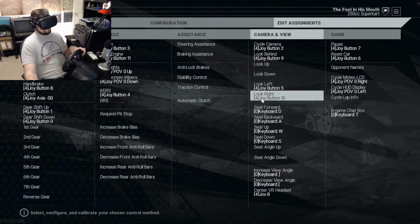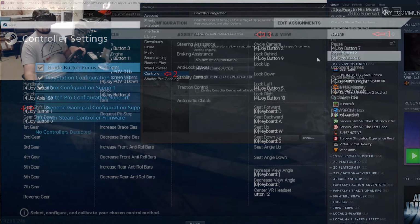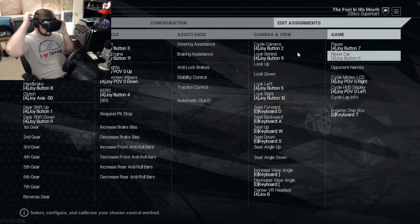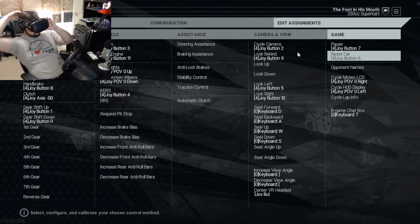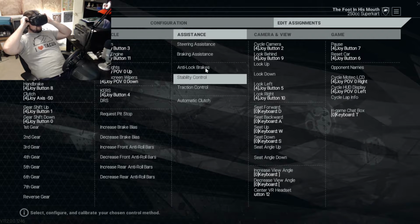I eventually figured it out. It's here, by the way. So when I fired it up this time, after calibrating and getting it all up and running, the first thing I wanted to try was to see how good I was with shifting on a manual transmission. And so I went to settings and switched it to manual.